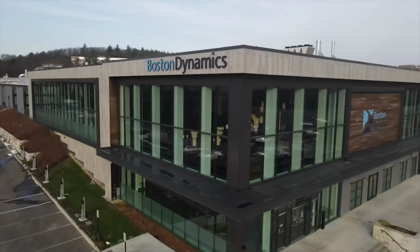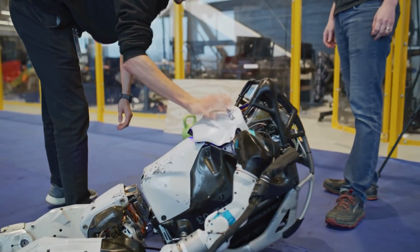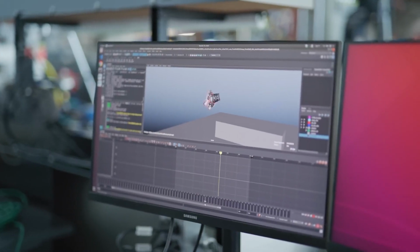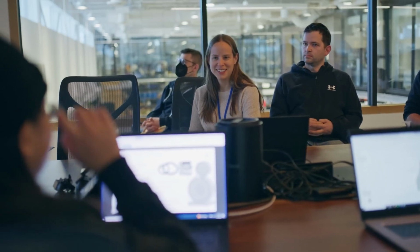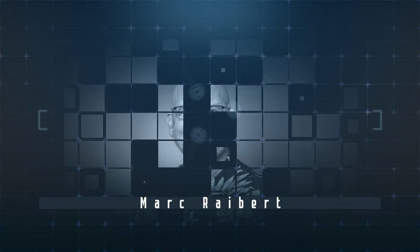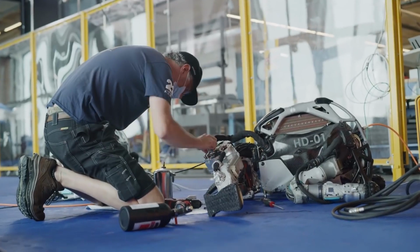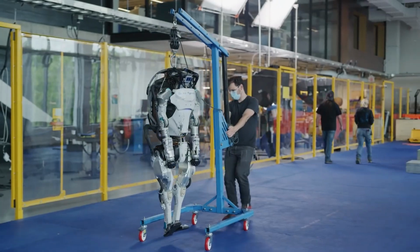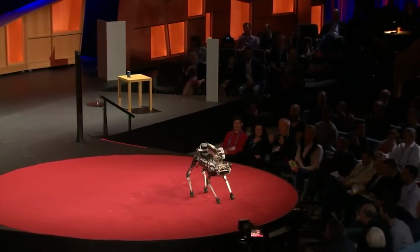To understand how the company, now owned by Hyundai, started, we need to go back to MIT. That's where the MIT Leg Laboratory was located, which eventually became Boston Dynamics. Essentially, a group of researchers from one of the top technical universities in the world turned into a leading company in the robotics field. This all began in 1980, founded by Marc Raibert. Raibert, who specialized in electrical engineering and computer science, moved to MIT, where he not only contributed to the artificial intelligence lab, but also played a key role in creating some of the world's best robots.